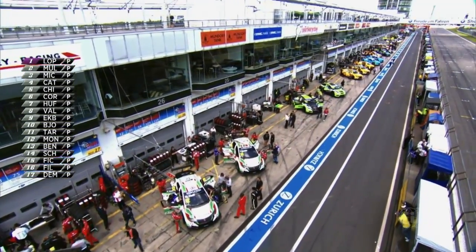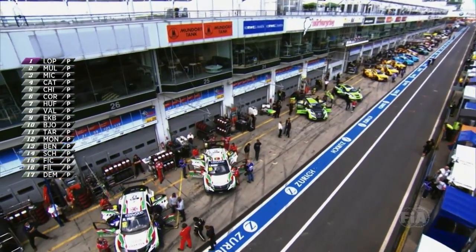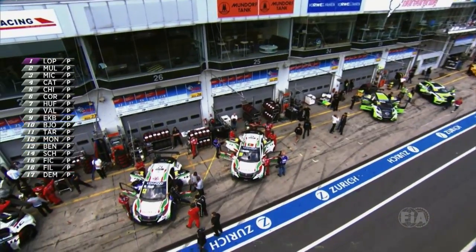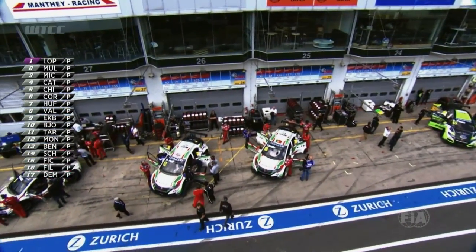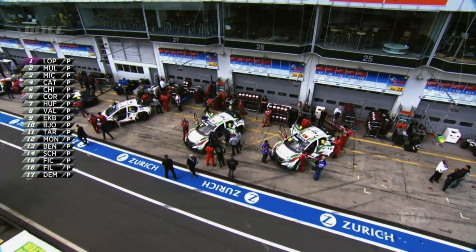We're just approaching the sort of time on the clock where the drivers will start be looking at one flying lap if we're not careful. Another couple of minutes and they'll be down to the one. Well, let's hear what Rob Huff has to say. Alex is down there.